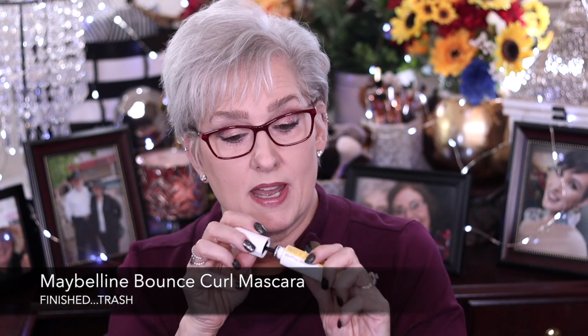Maybelline makes so many good mascaras. I'd rather have a different one than this. It's got this curved bristle wand, which you know I love bristle wands the best. Here's the aggravating thing about this mascara. It rocks and rolls all over the desk unless you put it down like this. If you put it down on its side, it kind of stays there because it's flat there and here. But it's annoying. It won't stand up.